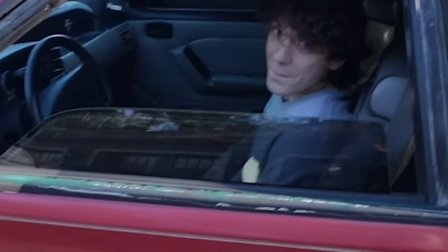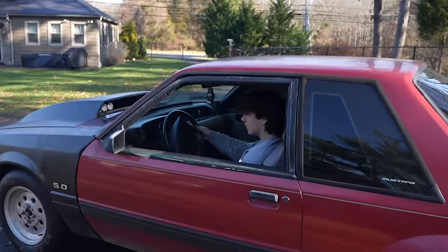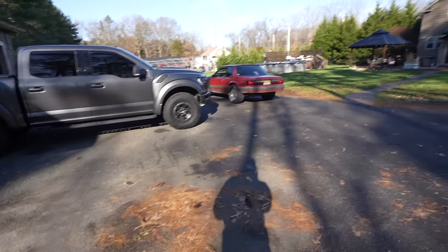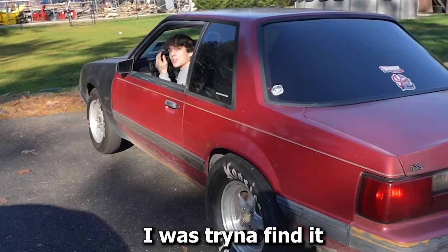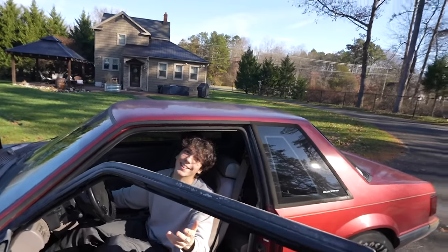All right, now you gotta find the point where the clutch releases, but you also gotta give it a little bit of gas. All right, put on the brakes. That wasn't bad for the first time. I mean, first time I was trying to find it. I've seen better from a fifth grader, but it'll do. Bring me to a parking lot or something. All right, come on.